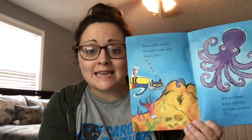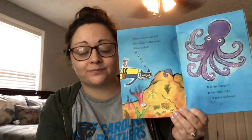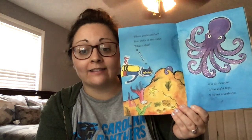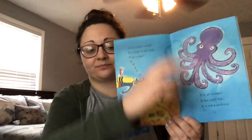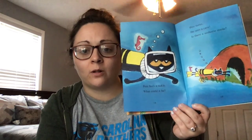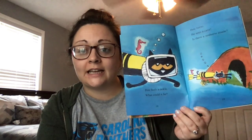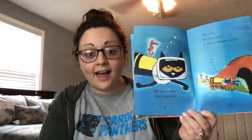Where could one be? Pete looks in the rocks. What is that? It is an octopus. It has 8 legs. It is not a seahorse. Pete feels a tickle. What could it be? Pete turns. He sees a cave. Is there a seahorse inside?